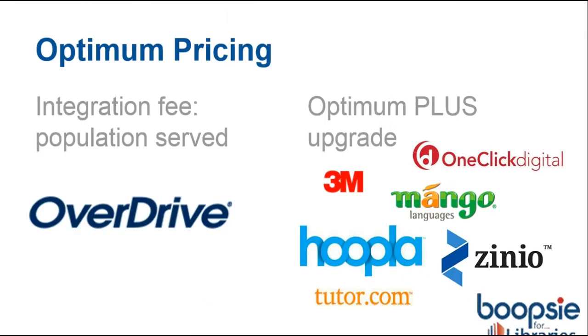Okay, so most of you have probably seen this before. Our pricing is pretty simple. There's no additional price for this OverDrive Read. It's part of their service, and we can get it into your OverDrive integration at no additional cost. The OverDrive integration overall is just part of our Optimum or Optimum Plus packages.